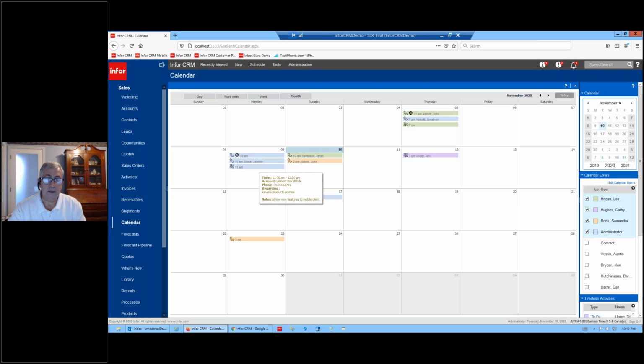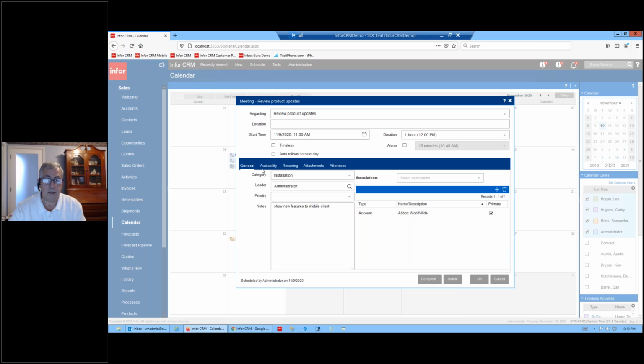Within the calendar view, if you double click on an activity, then that brings up the full activity. The advantage of using the Infor CRM activity management is that it is tying the activity to something that you're responsible for. You may be responsible for an account, an opportunity, a customer support ticket, etc. And this is one of the areas that just recently changed in Infor CRM. In the past, you could associate an activity to an account, a contact, opportunity, and a ticket, but now you have the ability to tie an activity to many other entities within Infor CRM.